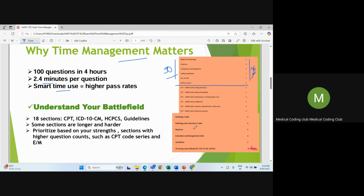Okay, so wherever you can save the time, wherever you really don't require 2.4 minutes per question, you need to save the time. Okay, and you can utilize that saved time in the required area. Say, for example, case study. Case study may require 3 minutes or 3.5 minutes per question, so you can utilize it in those harder areas, and you can somehow easily complete 100 questions within 3 or 30 minutes.